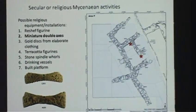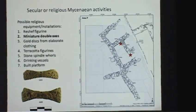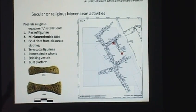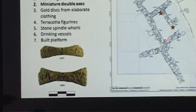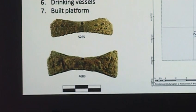Okay, if we look at equipment or installations that might possibly lead our thoughts in the direction of cultic or religious behavior, I guess these two miniature bronze double axes, which we found, are good to mention. They are very small, and you see they are pierced here. I guess you can either hang them on a string or put them on a small stick. I don't know.